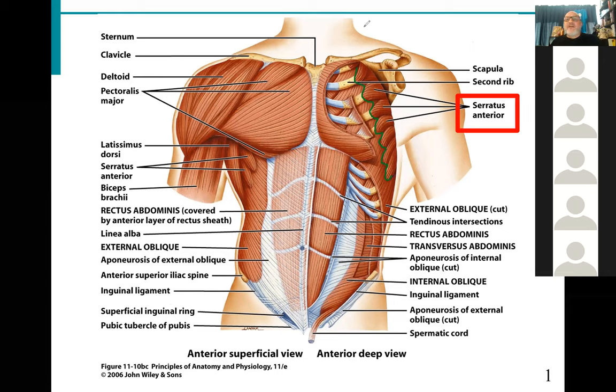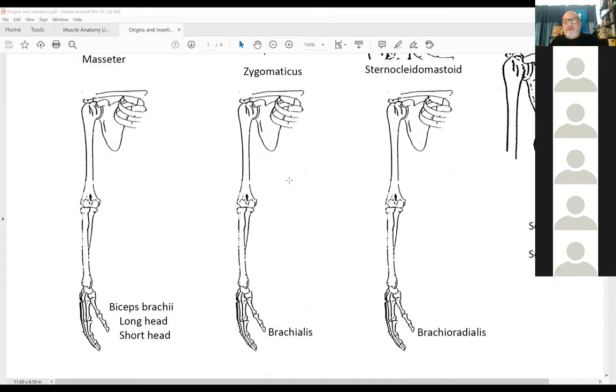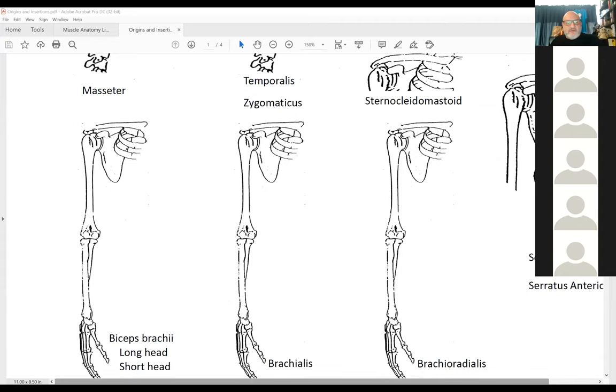All right. Now, here's where things get a little tricky, with their origin and insertion. So let's go here first for the serratus anterior. And I need to go back to this one for it.